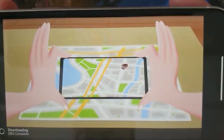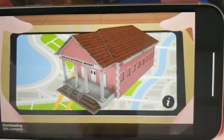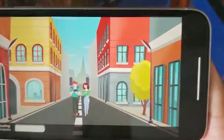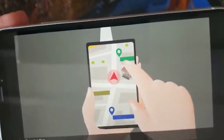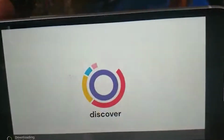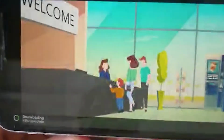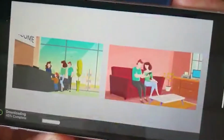Now, while the destination is downloading to your phone, it's also downloading all the 3D monuments, which means that you don't have to download or be on Wi-Fi whilst you're traveling and looking at the tourist downtown. You can point your phone at buildings and everything pops up. Now, it's about 39% done, so I'm just going to turn this off and talk to you a little bit more about the app whilst we're downloading that.